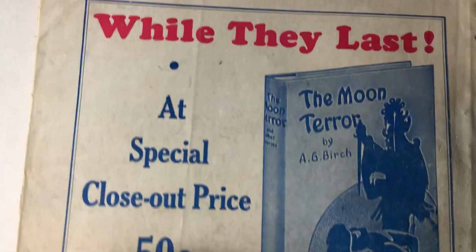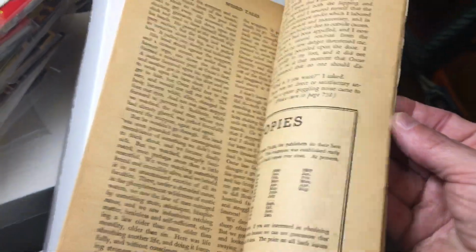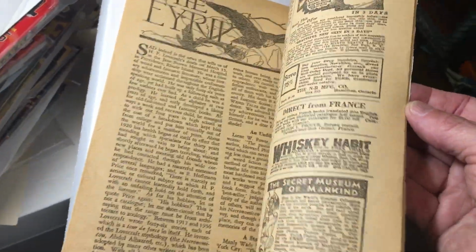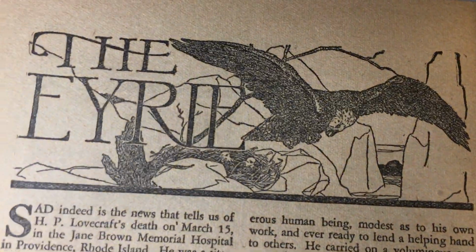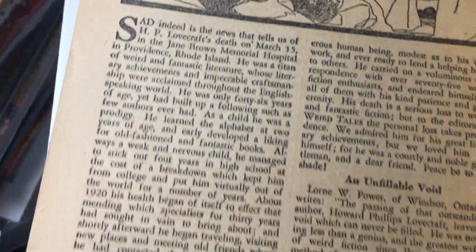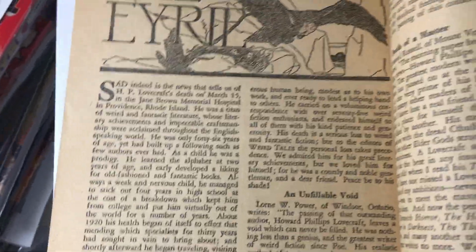Wow, the last one. The Moon Terror. So this was published in the 20s, and they published too many of them. Let's see what's in the Eyrie back here. An unfillable void. The passing of that outstanding author, Howard Phillips Lovecraft, leaves a void which can never be filled. He was nothing less than a genius.